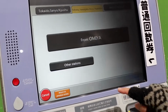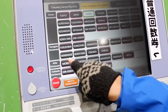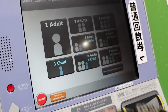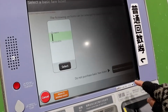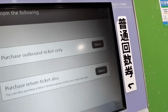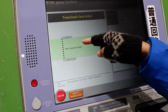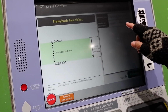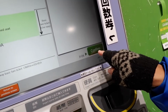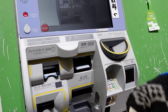This one. Yamagata from Omiya. Yes, from Omiya Station. Yamagata Shinkansen, we're going to get off at Oishida. Today. And two adults. Outbound ticket only. So is everything okay from Omiya Station to Oishida Station? And today, and number of passengers, two adults, no children, so everything is okay. Confirm. Then that's where you can insert the bills.